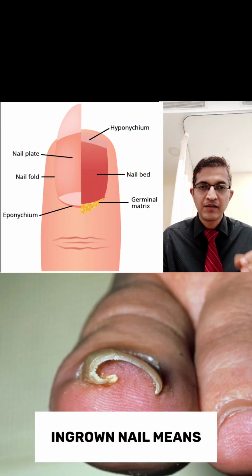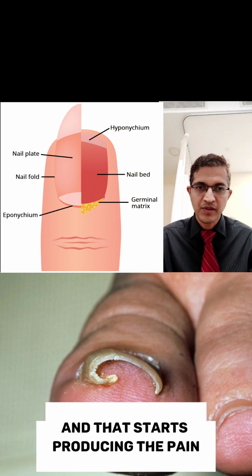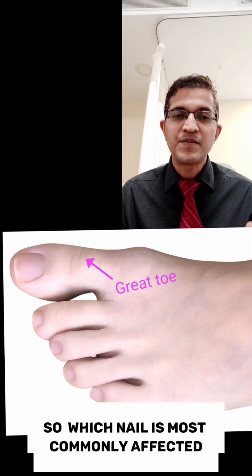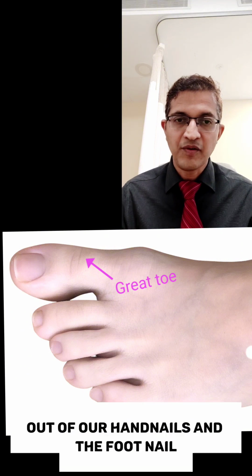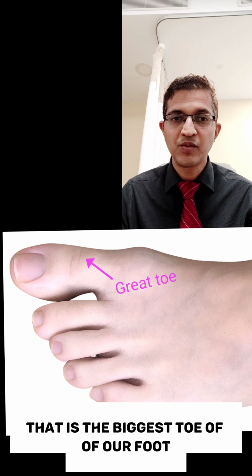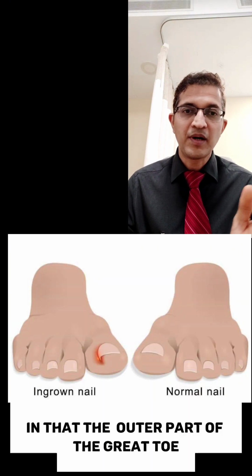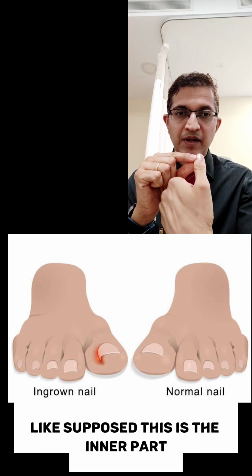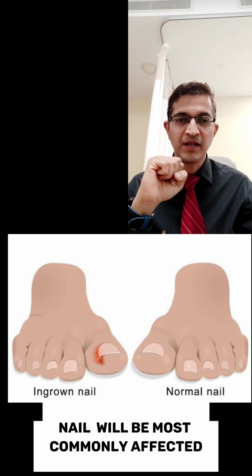So, what is ingrown nail? Ingrown nail means the nail plate starts going deeper into the nail pit, and that starts producing pain, redness, and other problems. So which nail is most commonly affected? Out of our hand nails and foot nails, mostly the nail of the great toe, the biggest toe of our foot, is most commonly affected, especially the outer part of the nail bed.